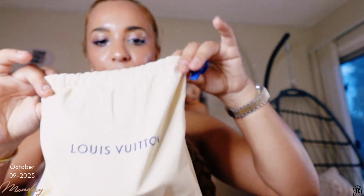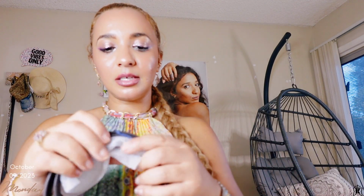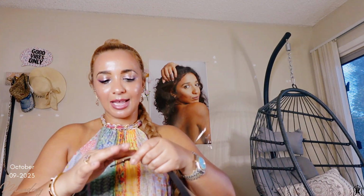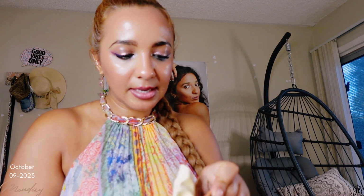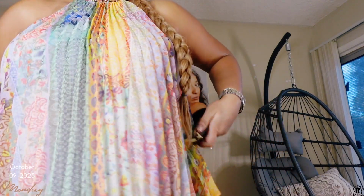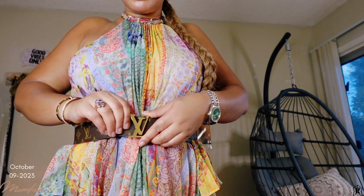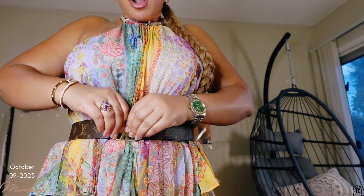So it comes in this little package here. This is a reversible belt, so if you want, you can wear it with a different color. I almost ordered this online, but I was like, nah, I actually need to go to the store itself and get it, because you want to try the size. When you order online, sometimes it does fit, but you don't really know until you go to the store and try it out for yourself.